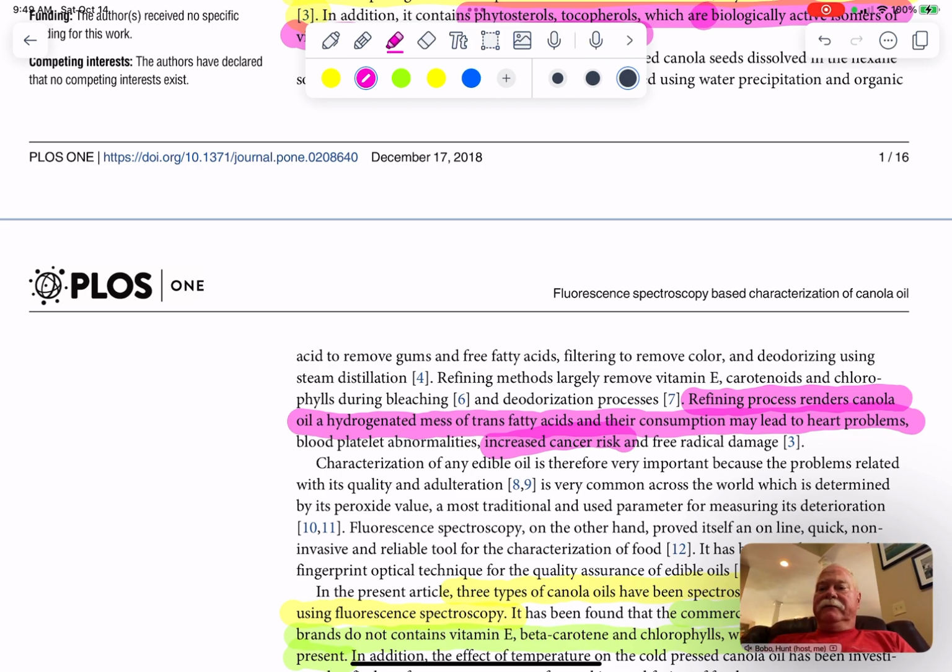I mean, we have a temperature when we have a fever of 40 degrees centigrade, and 38 is a fairly normal temperature. The refining process renders the canola oil a hydrogenated mess of trans fatty acids, and their consumption may lead to heart problems and increased cancer risk.